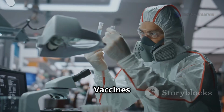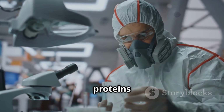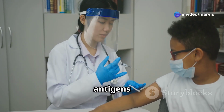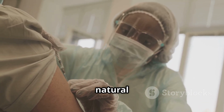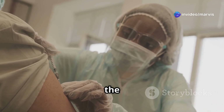Vaccines contain weakened or inactive forms of pathogens, or even just specific components of pathogens, such as proteins or sugars. When a person receives a vaccine, their immune system recognizes the vaccine antigens as foreign and mounts an immune response. This response is similar to the response that would occur during a natural infection, but because the vaccine antigens are weakened or inactive, the person does not develop the disease.